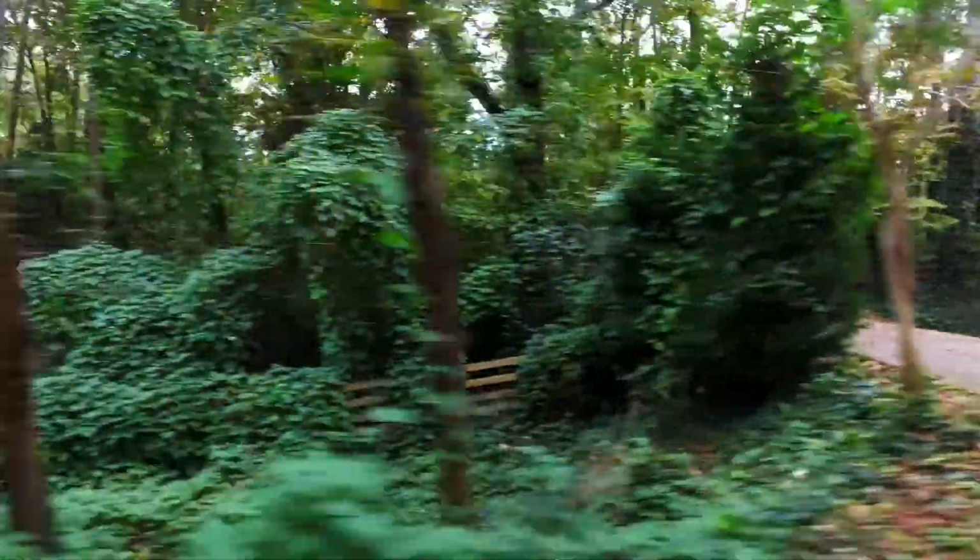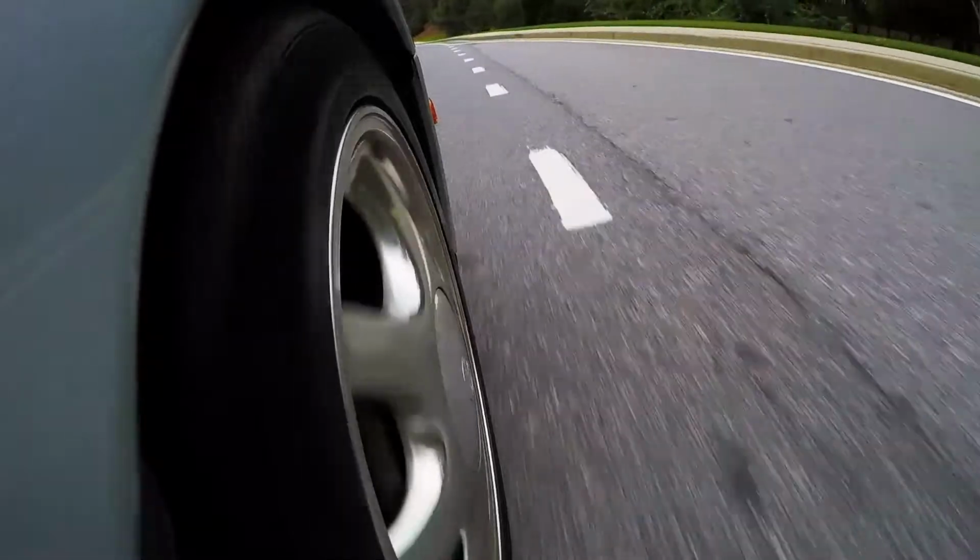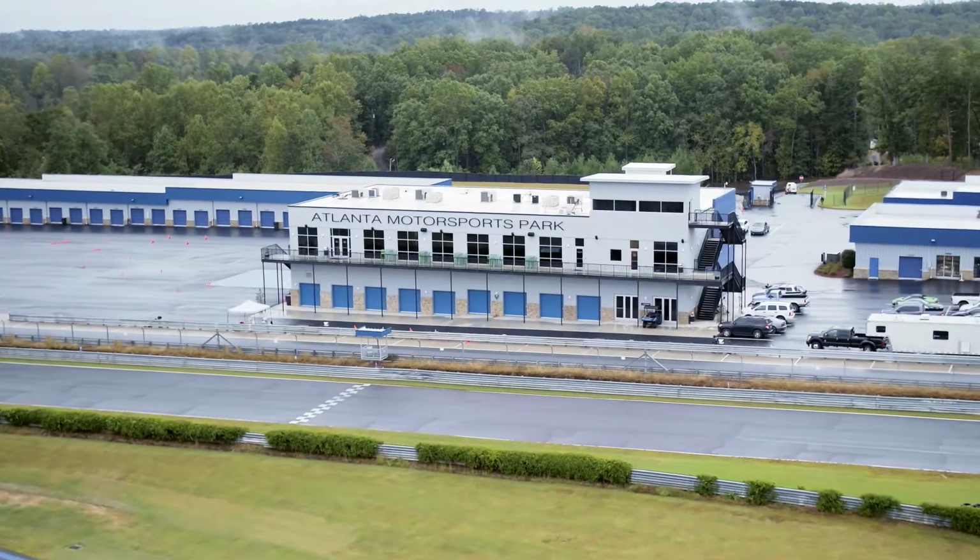How about we go to a real racetrack? I think the Supra and the Continental Tires will really like it out there today. So what do you say? Why don't we head up that way? I love it. We're going to AMP.